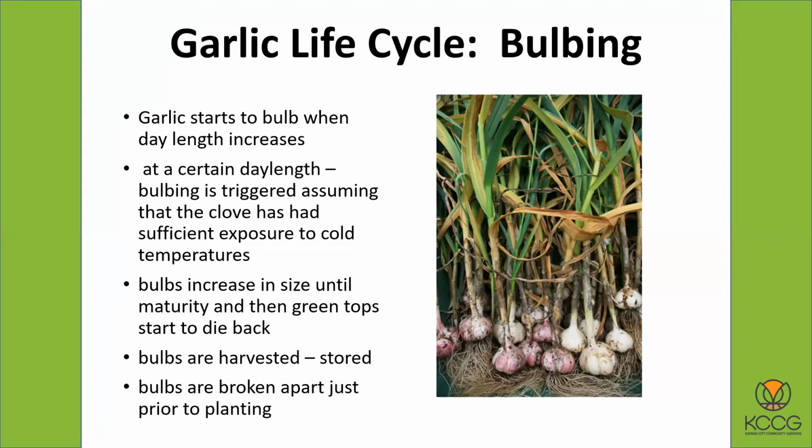So you can see in this picture, this garlic is harvested here, and it's starting to yellow. You see some browning, but look at these nice big bulbs that have been produced. So that's a good sign. Once it's the right time, we'll talk a little bit about exact timing in a bit, but once the bulbs are harvested, you shake the dirt off of them. You don't want to wash them off, and you don't break the cloves apart, just leave them whole, just brush the dirt off, and we'll talk more about harvesting in a bit.